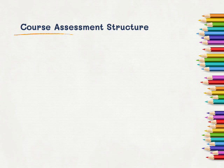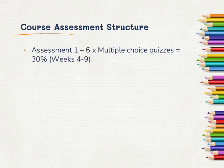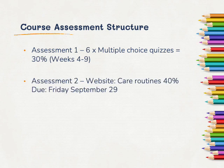So our course assessment structure. We have 3 assessments. Your first assessment, we have a series of multiple choice quizzes. Each of those is worth 5 marks and that totals up 30% over the 6 quizzes that we have. Your second assessment is building a website which will look at a particular content around care routines, and we will go into a lot of depth about that over the next few weeks.